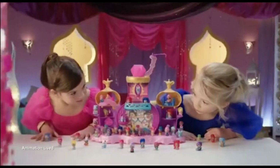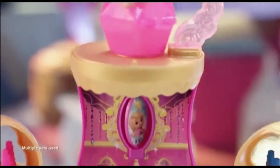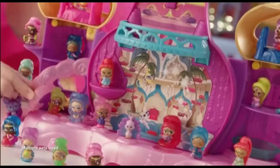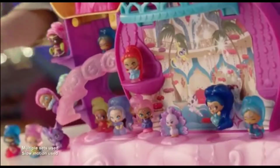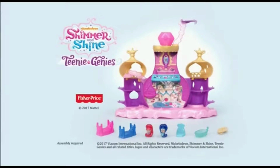Welcome to the world of teeny genies, where magical wishes do come true. The floating genie palace is divine. Genies to collect. Shimmer and Shine Floating Genie Palace comes with everything you see here.